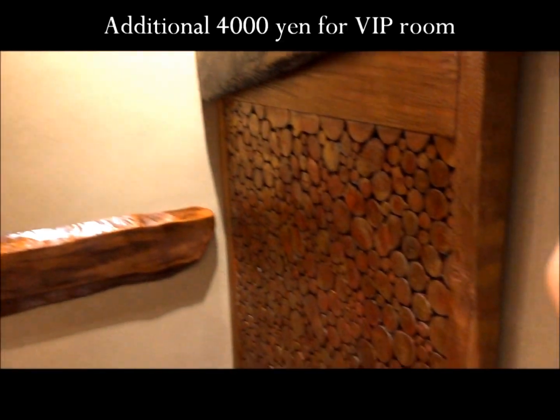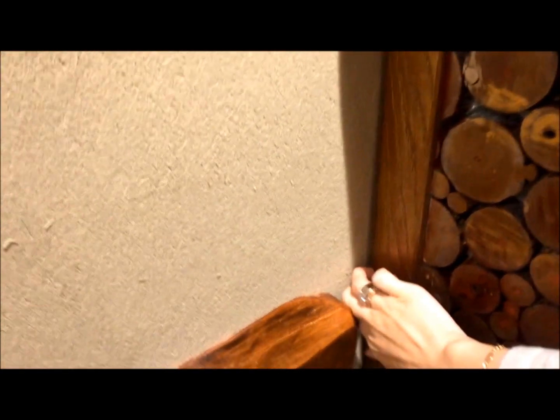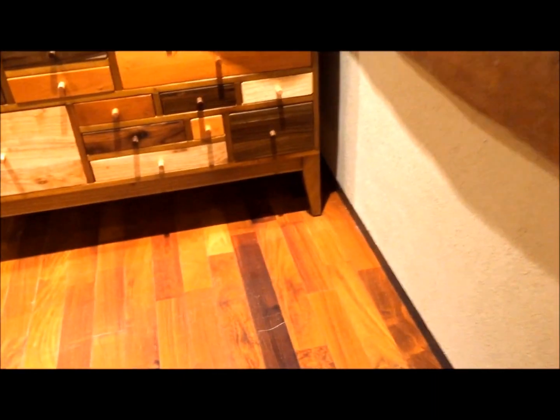First, they upgraded us to the VIP room. If you'd like to request the VIP room, it'll cost you 4,000 yen. But if nobody requested it that day, you may be lucky like us who got upgraded. So here's the hobbit-sized door. Let's go in. Wow, more wooden decor.